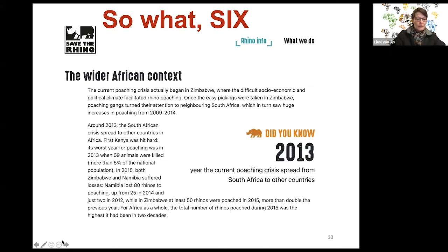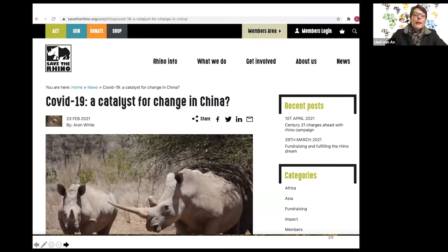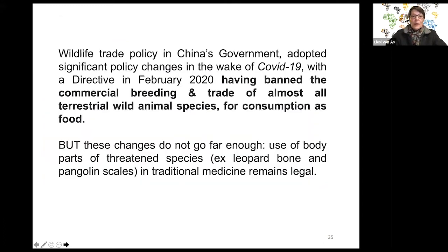If we look at the South African numbers for 2007 to 2020, we see more or less the same pattern. And you will note that obviously in 2020, the number of rhinos that were poached was also lower. That is also because COVID had an influence on the decrease. But the whole COVID thing triggered something in China also, and that was a ban on the commercial breeding and trade of almost all terrestrial wild animals for the consumption of food. But that excluded animals that were used for traditional medicine.